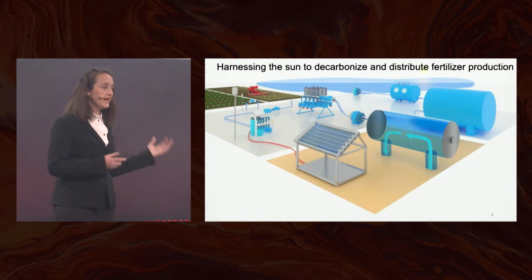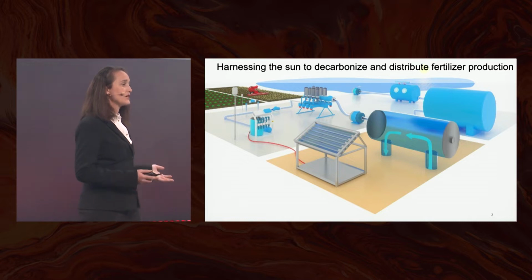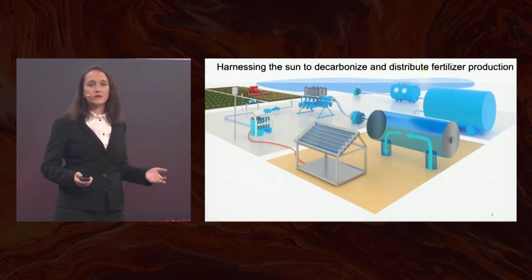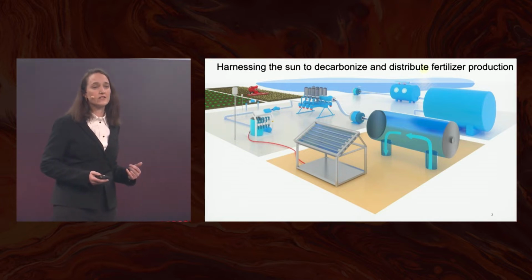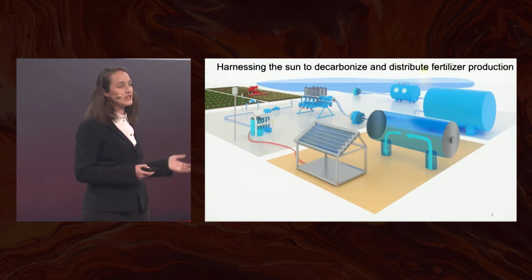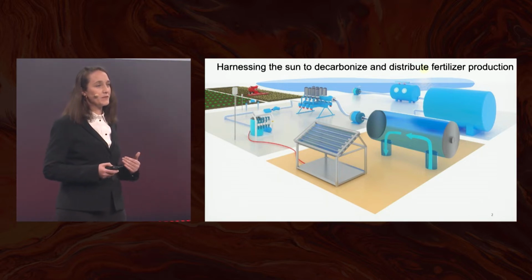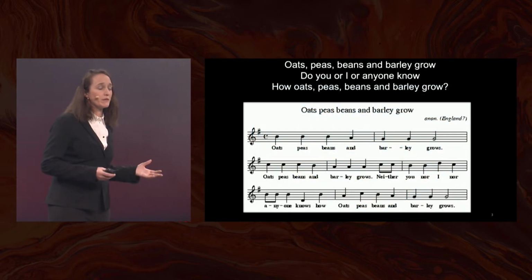In order to attain this goal, there's going to be a lot of advances that we need in terms of separations and catalysis to make this process green. And I hope to highlight some of those in this talk today. But before I go into the details of the science and the engineering, I want to take you back a little bit. Maybe you remember this nursery rhyme growing up.